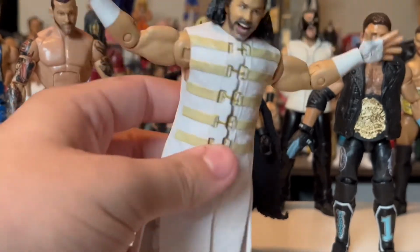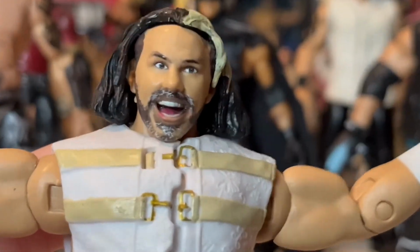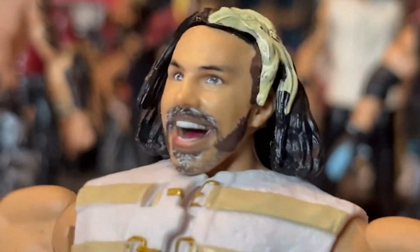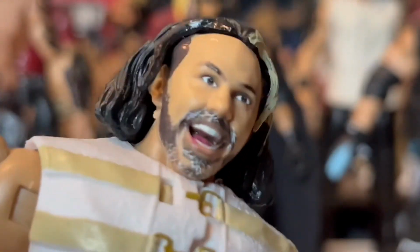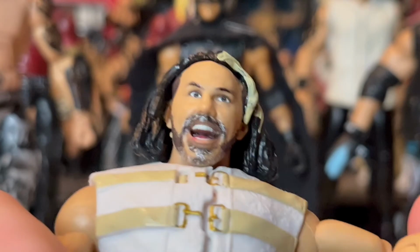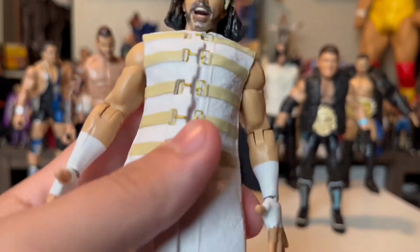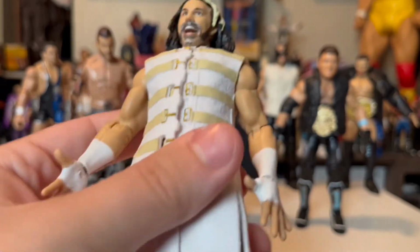Don't focus on my hand, focus on that. As you can see, there is an updated head scan, kind of. This is the True Effects Matt Hardy with the Wrestlemania hair on there. I have rarely seen anybody do this. I don't know how. This is a perfectly missed opportunity for wrestling figure collectors and customizers anywhere. And this is literally just the Wrestlemania Matt Hardy figure.